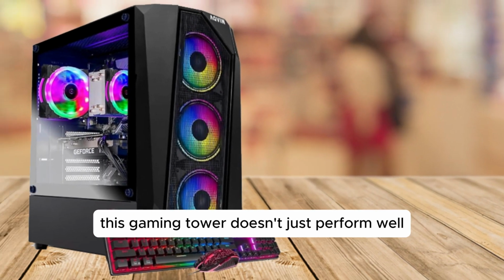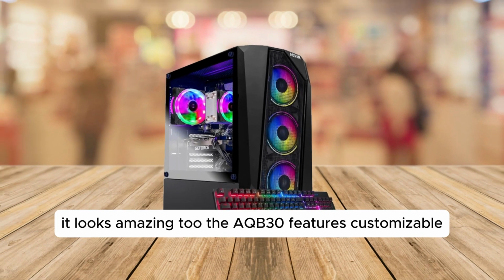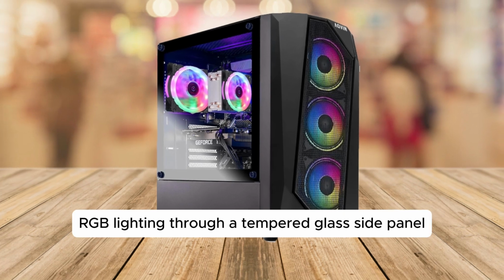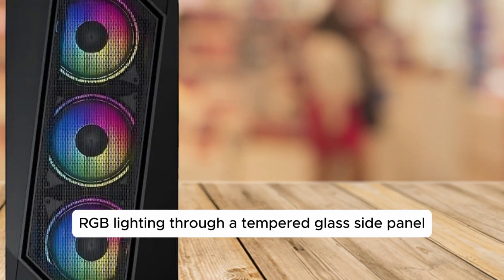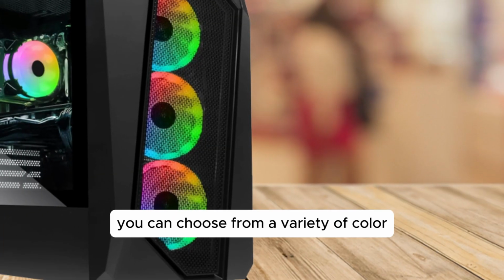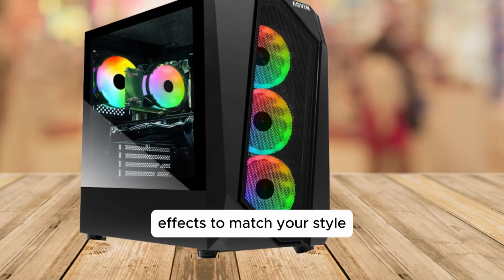But that's not all. This gaming tower doesn't just perform well, it looks amazing too. The AQB30 features customizable RGB lighting through a tempered glass side panel, giving your setup a futuristic vibe that's sure to impress. You can choose from a variety of color effects to match your style or mood.